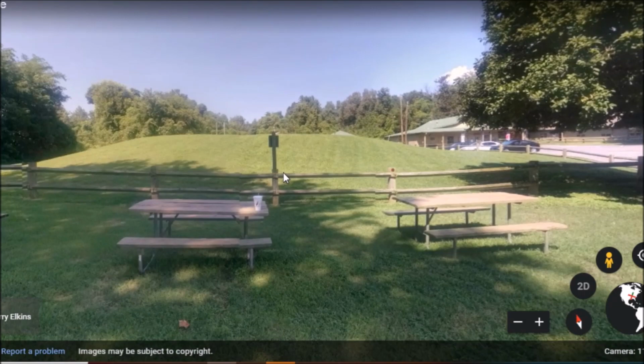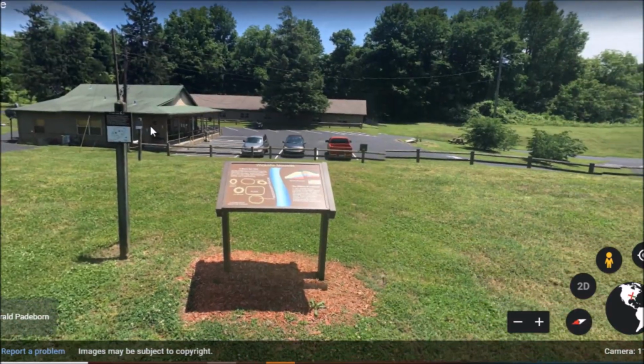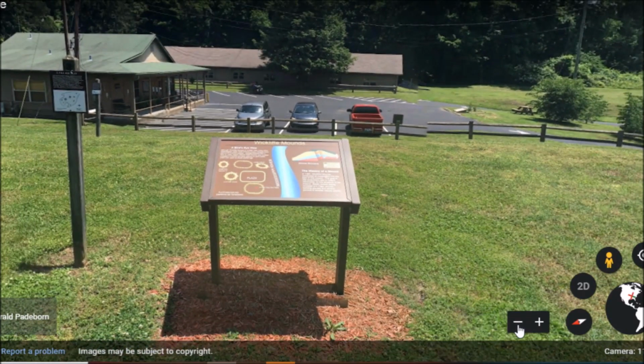You swing around. There's a pretty good-sized mound right back here. What's left of it, at least. Here is the site today on top of the mound here. And they do have a little diagram of what this place used to look like. Plaza. Looks like at least 5 mounds here. I think there are some smaller ones nearby that disappeared long ago.